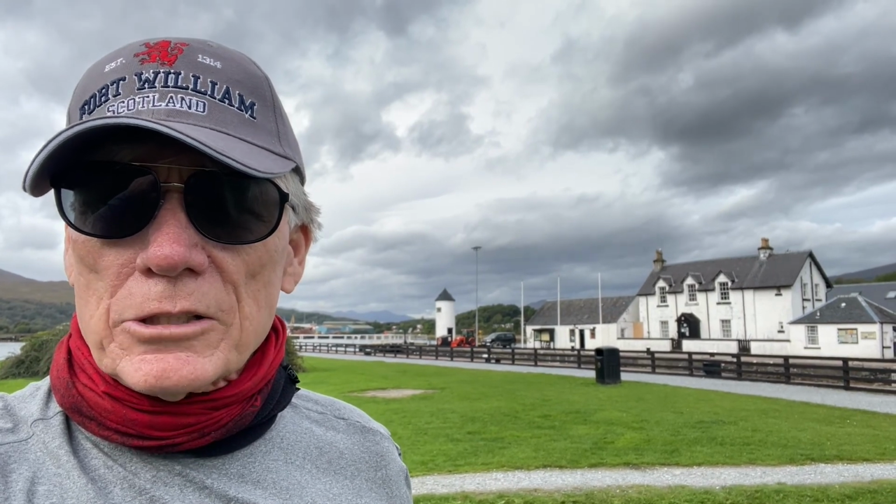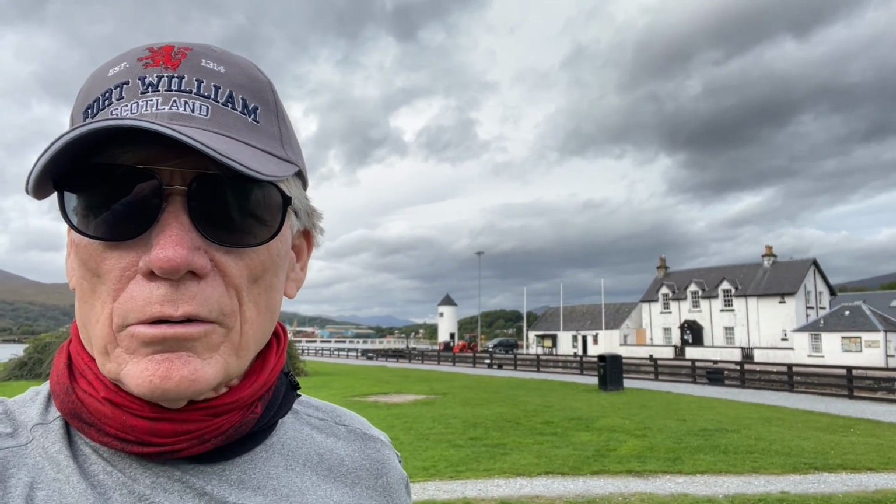Well, I'm in Corpach, and I made it over there to the watchman's office at the end of the locks, and I got my key to the restrooms. There's restrooms actually all along this route clear into Inverness, and I got a senior discount because the key was only 10 pounds. That's 10 pounds per person, and since I'm by myself, I got a pretty good deal.